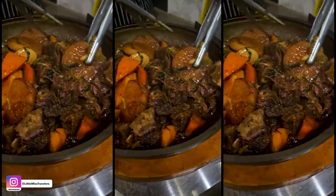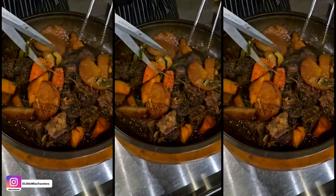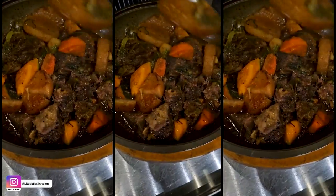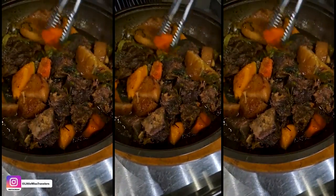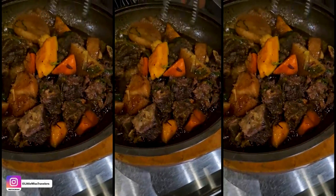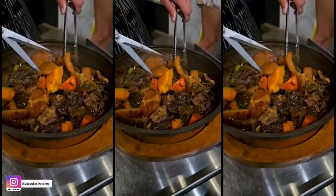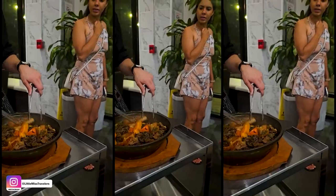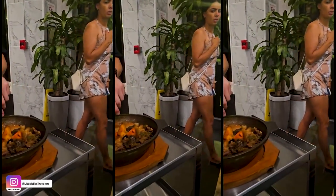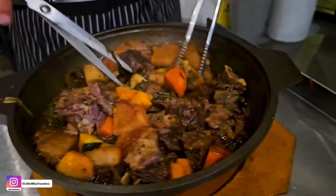Simmering, yeah. So this is the radish. Oh, yeah. Is that the potato? This is the radish. Oh, the radish. There's some carrots, some pumpkin, and then the rice cake. What is this? So this is a king beef fruit stew. So I have braised beef, rice cake, radish, all that good stuff.